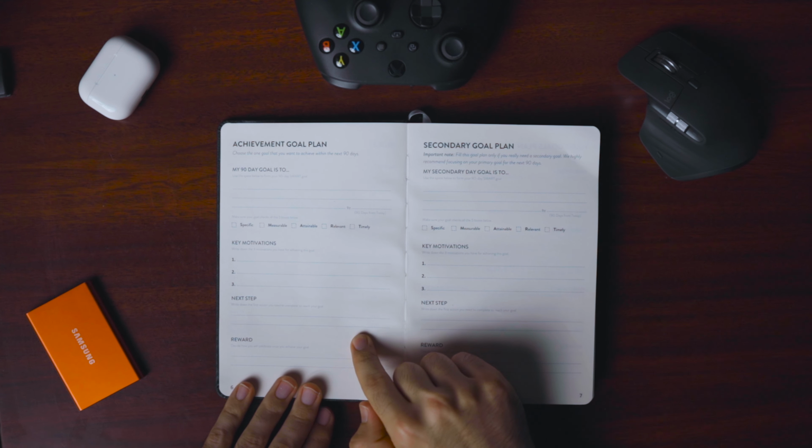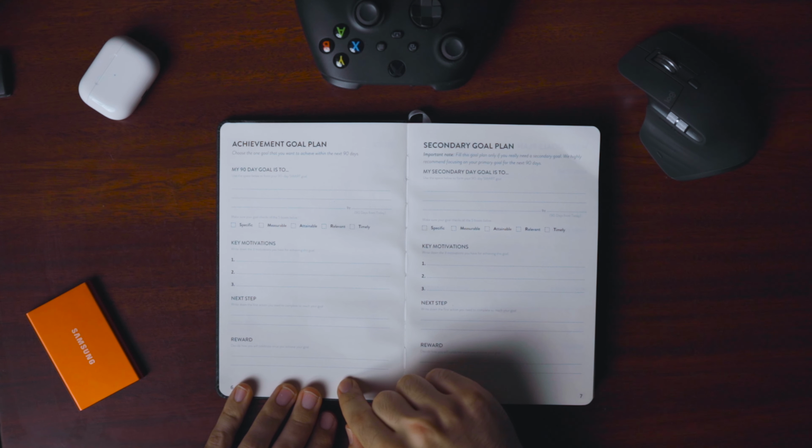And then you have the next step. So basically, what is the next thing that you have to do to get to that 90-day goal? And at the very bottom, you have a reward. So reward yourself with something that is meaningful. Ideally, it's something that has significance maybe to the goal, and it encourages you to keep with it.